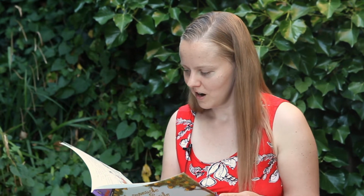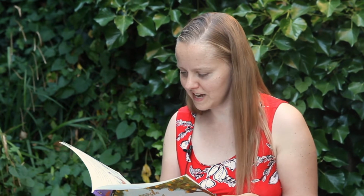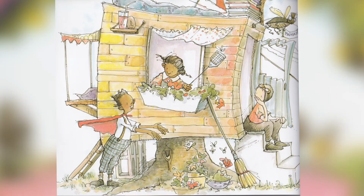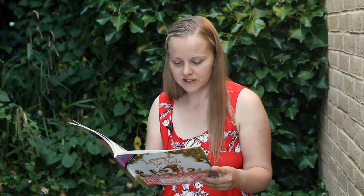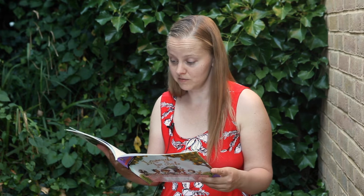The members of the Elm Street Kids Club were feeling glum. Our clubhouse is falling down and our piggy bank is empty, Meg said. I know how we can make some money, said Matthew. Let's sell lemonade. Danny said, I bet if we can sell about 30 or 40 cups each day for a week, we'll make enough money to fix our clubhouse. Let's keep track of our sales.